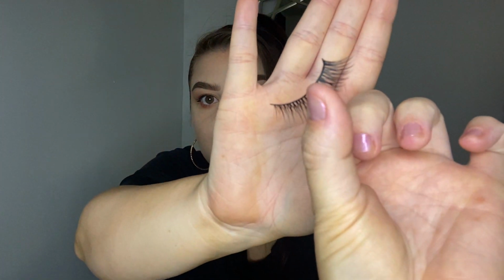Okay, so I just took one out and they are fairly large. So I'm definitely gonna have to trim them a little bit, but they're pretty thick. The band itself is really thick. It's not super flimsy, which is something that I really like because again, I'm very aggressive with all of my products. So I definitely need them to withstand me ripping and pulling them. So I'm gonna put some glue and let this dry and then we can pop them on.